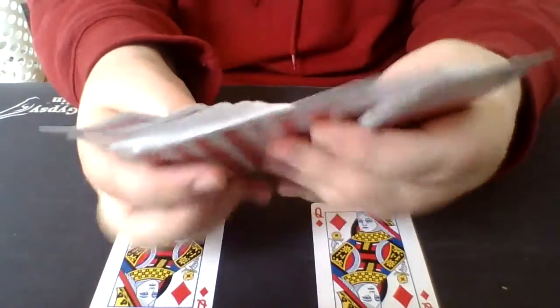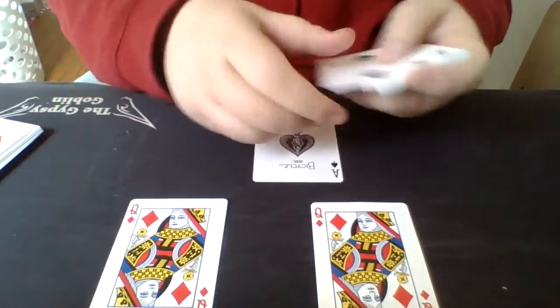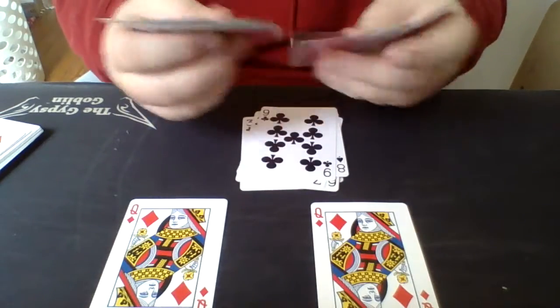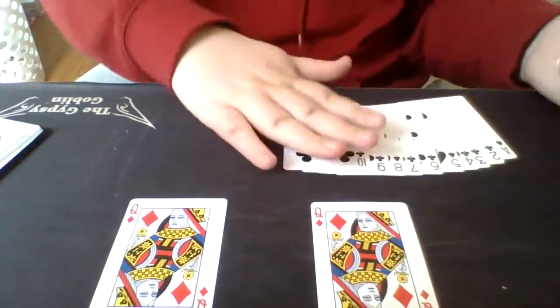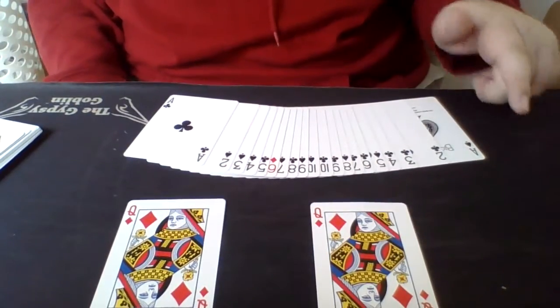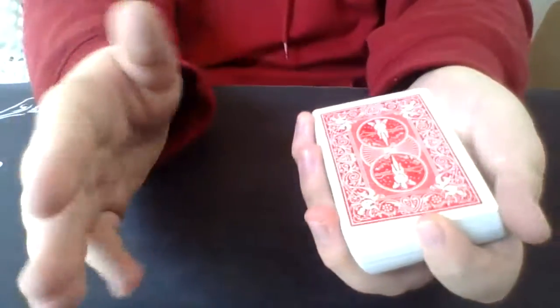Now, for your stack, here's what you're going to do. It can be any suits, any colors, it doesn't matter. But you're going to have ace through 10, just like this. And then you're going to have 10 through ace. So the two 10s are touching, and then you can go on like this. So, one ace on top, one ace on the bottom, ace through 10, and then 10 through ace. Just like this. This goes on top of the deck, and you have your queen on top as well. So now you're all set.